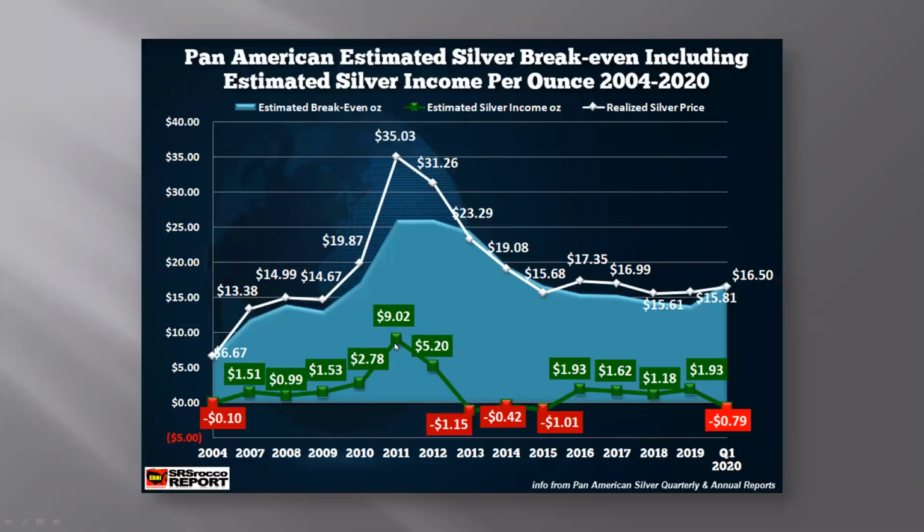Now, if we look at this chart, I just updated it. And this is fascinating. This is Pan American's estimated silver break even, including the estimated silver income per ounce, from 2004 to 2020. Now, just like with Barrick and Newmont, in the first quarter, Pan American's production cost jumped. They received $16.50 an ounce, but it lost 79 cents. So my estimated break even for Pan American Silver in the first quarter this year was $17.29.